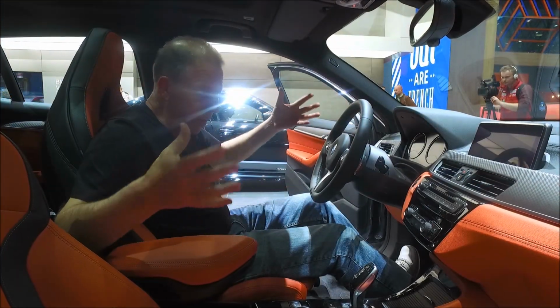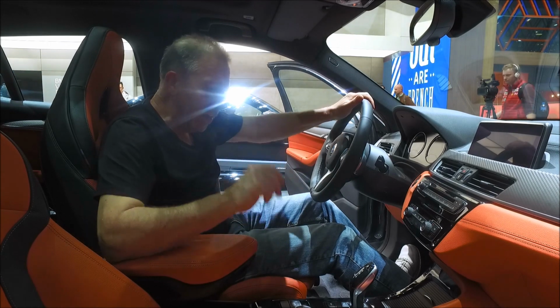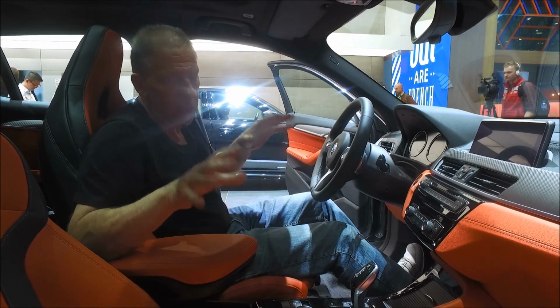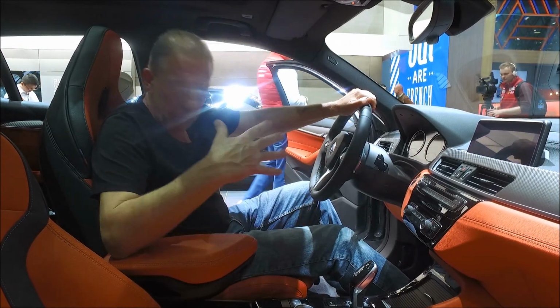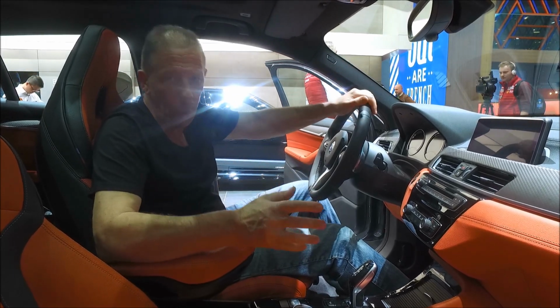First of all, what a lovely colour scheme. You've got to love this orange leather, it's so nice. Okay, so what do we get inside an X2? Pretty much as standard. This is the M Sport version, but that's only the engine side of it. The actual configuration of the car is pretty standard throughout the range. You obviously pay for all the extra bits and pieces that you want.